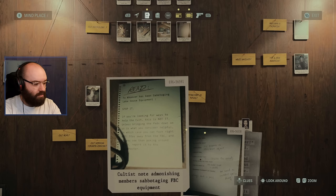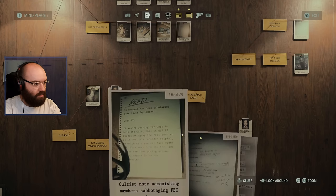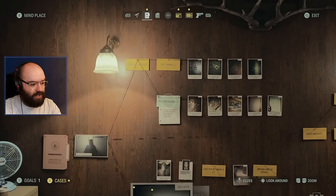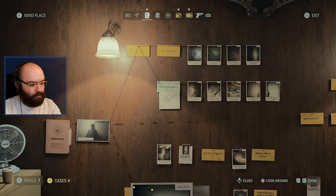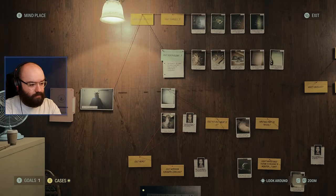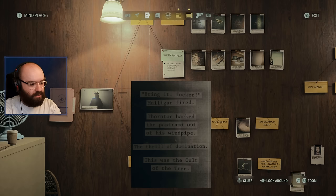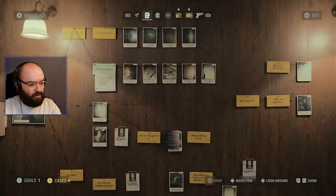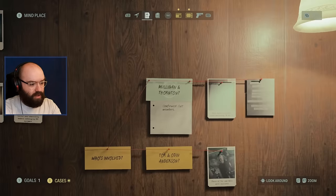That's not right. Not fanatics. No signs of indoctrination. Messy group of enthusiastic sociopaths. Note detailing the steps of the cult ritual. The steps on the ritual listed here are consistent with what we found at Nightingale's murder site. And Mulligan, Thornton. Yeah. Confirmed cult members.